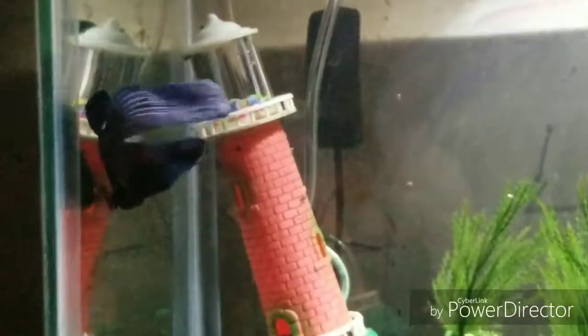But there's Henry being majestic. All day, he literally swims back and forth, flapping his fins as fast as he can. Like, get buff, get buff, get buff.